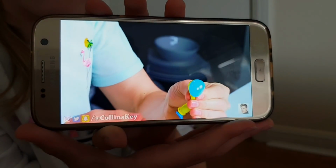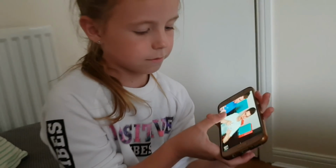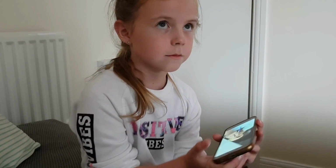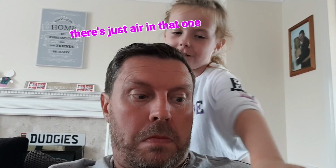And all this hassle to do that. Yeah, that's what I'm trying to do. Oh, that's pointless. You said there was just air in there. I am soaked now. Looks like I wet my pants. There's just air in that one. No, there's not. I can see there's liquid in it. It looks pink in the camera.